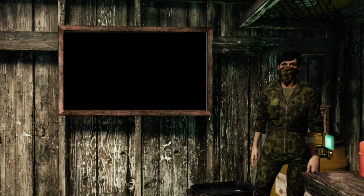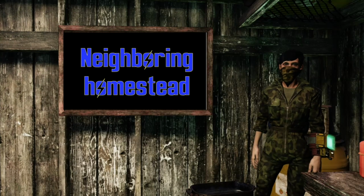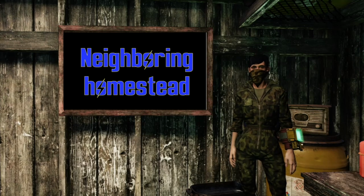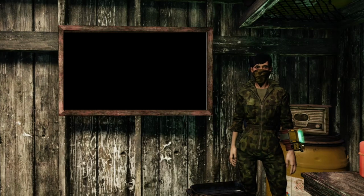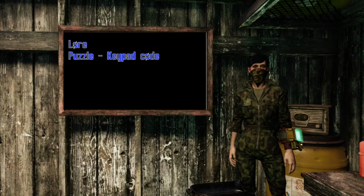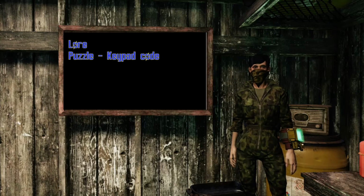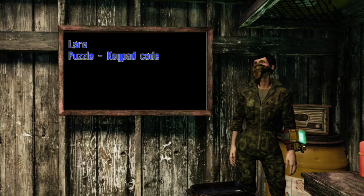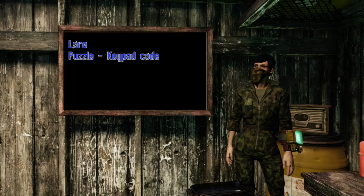In this hidden locations video we're going to be looking at the Neighboring Homestead, which was home to two very different neighbours, Larry and Sandra. Before we have a look around, I'm going to give you the lore. Then there's a little puzzle to work out to get the code for the keypad. It is player specific, which means Google won't give you the code, so I'll show you how to do that. However, you can just jump through the hole in the roof.